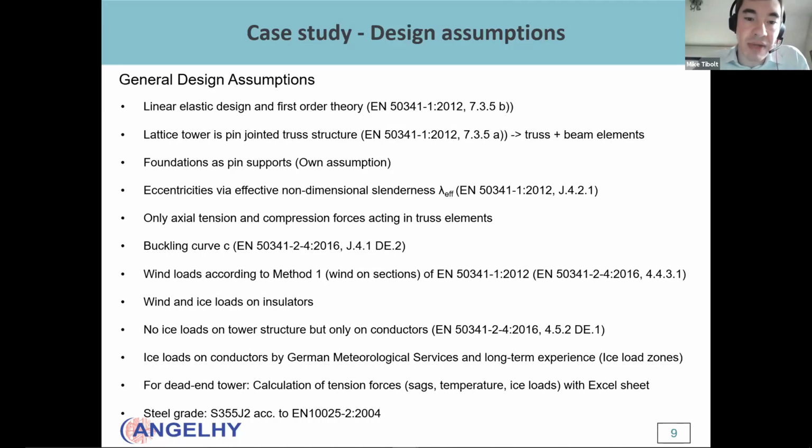The foundations were considered as pinned supports, and the eccentricities in the connection were taken into account via the non-dimensional slenderness lambda effective, according to Annex G of the EN 50341 part 1. We only had axial tensile and compression forces acting in the truss element, so no moments. And the German national annex prescribes buckling curve C for the buckling resistance, independently of the steel grade that you use, but I will come back to that a little bit later.